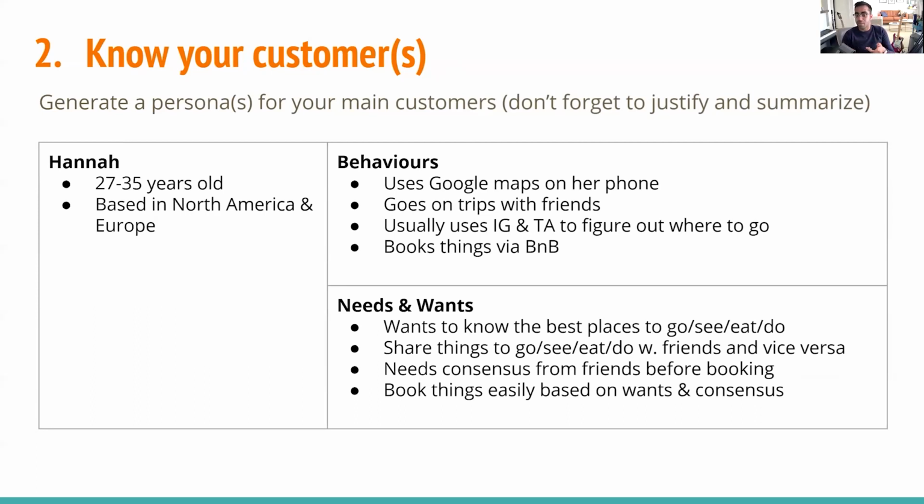Right now, she uses Google Maps on her phone. She goes on trips with friends. She probably uses Instagram and TripAdvisor to figure out where to go, and she's probably booking places to stay via Airbnb. Hannah has certain needs and wants. These needs and wants are going to help us define our solution. So Hannah wants to know the best places to go, see, eat, do. She wants to share those things that she's doing with friends and vice versa. She probably needs consensus from friends before booking, and she probably wants to be able to book things easily based on wants and consensus.